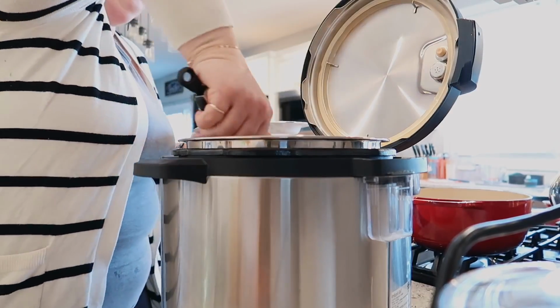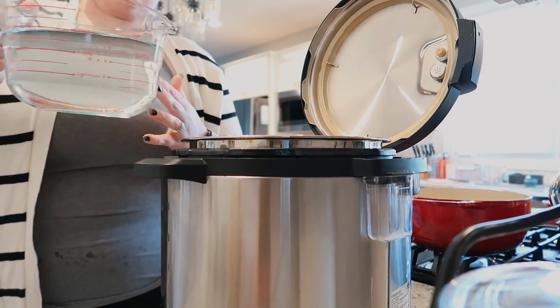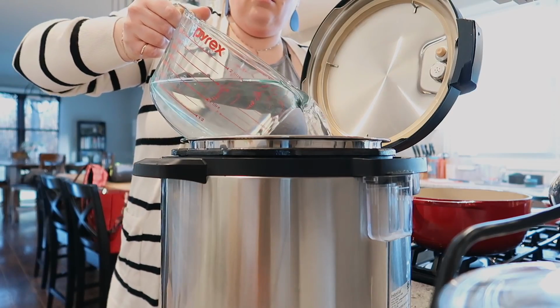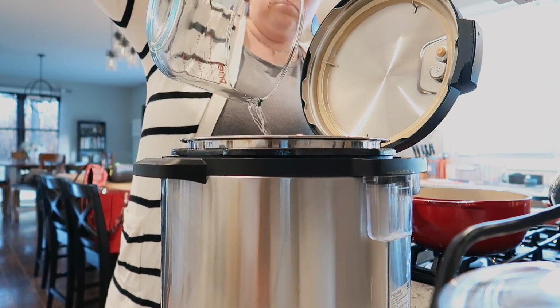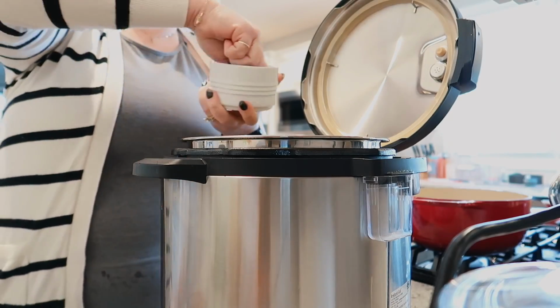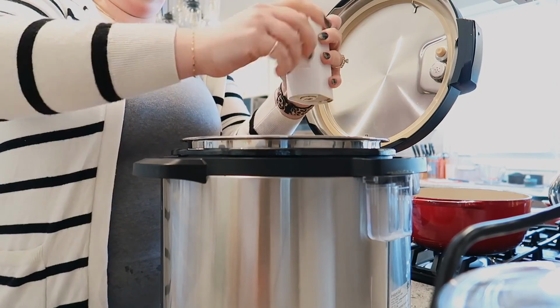So the first thing that I'm going to do is cook my chicken. Since I have a whole chicken, I'm going to place that in my Instant Pot. Okay, so once the chicken is in the pot, I'm going to add about 8 cups of water. Next, I'm going to add some celery, and I'm also going to season this with salt and pepper.